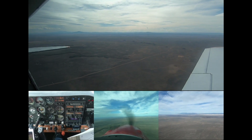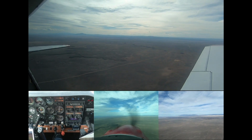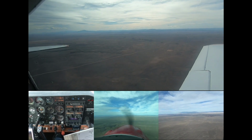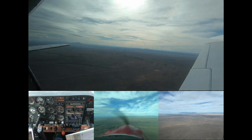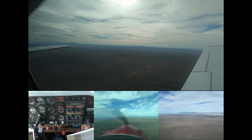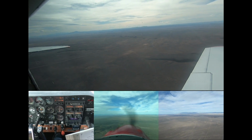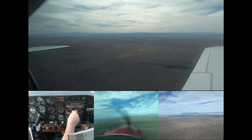Blanca 3 Alpha Mike. Double Eagle Airport is 12 o'clock and 14 miles. Do you have it in sight? Affirmative, 3 Alpha Mike, I have Double Eagle in sight. 3 Alpha Mike, thanks. Cleared visual approach, runway 22. Contact Double Eagle Tower, 120.15. Okay, cleared for the visual approach, 120.15 for tower. 3 Alpha Mike, thank you.